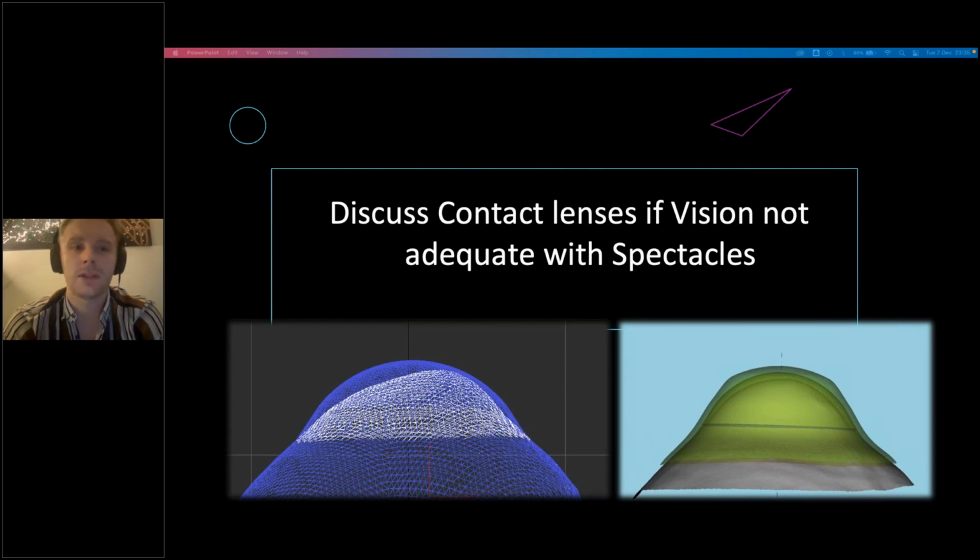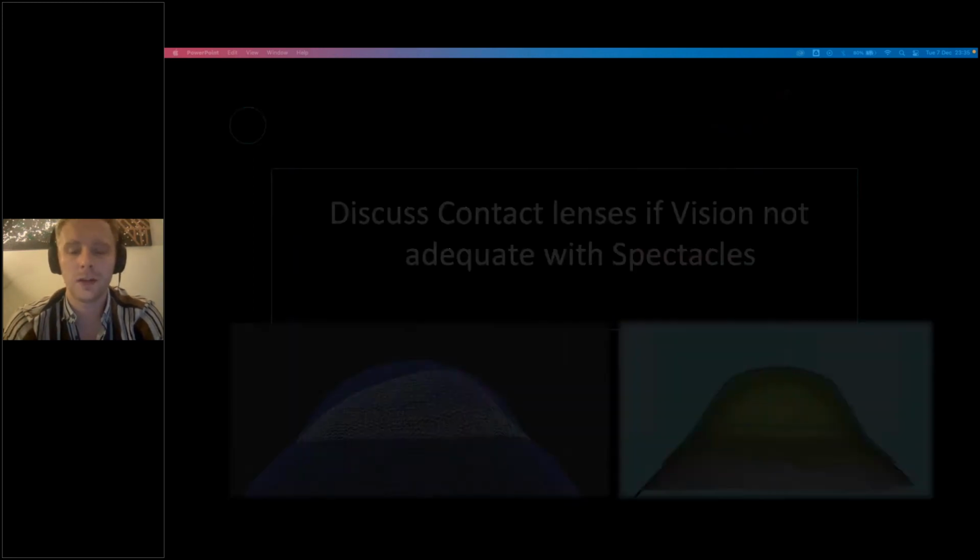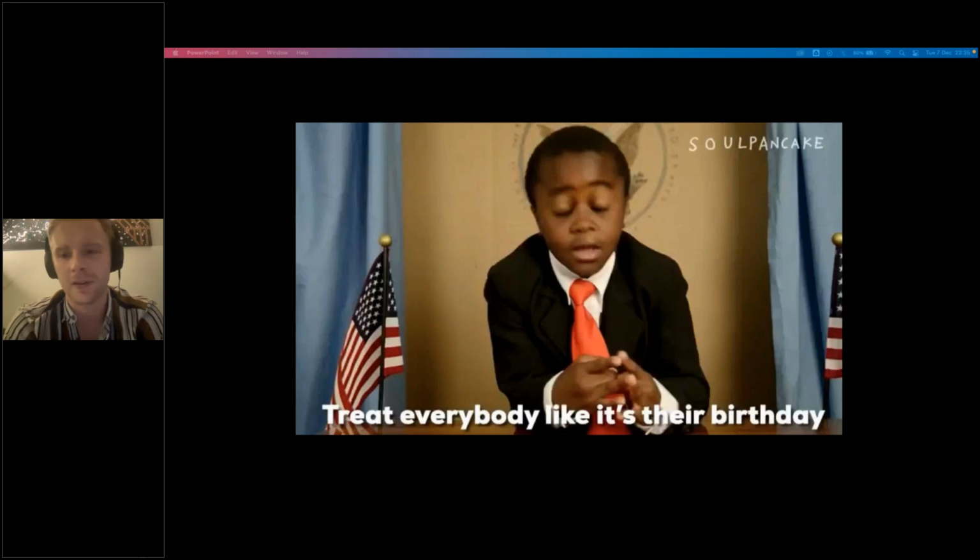So, coming up to finishing here, treat everyone like it's their birthday. And we really want to make sure that these patients know that we are there to help them. Okay. We're not there to frustrate them. We're not there to fleece them out of money. We're there to give them the best visual improvement possible by whichever means they decide, be that glasses, contact lenses, or any other method.